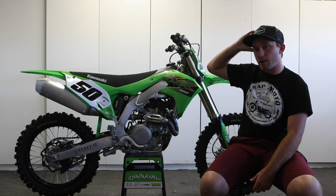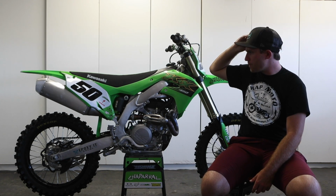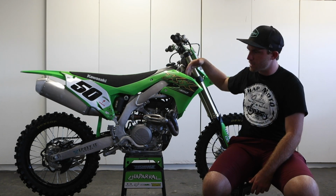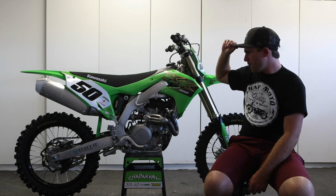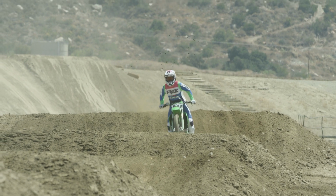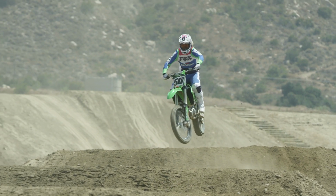The Kawi still has a decent amount of room. I'm sure somebody will bug me in the comment section. I actually did a full range of tests on the '19s and I said I'd post it, and I got busy with this, so I'll try to get it up after this. I went through pretty much the majority of what's available: the FMF, PC, Yosh, Akrapovic.